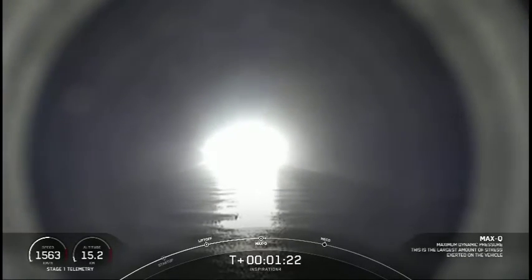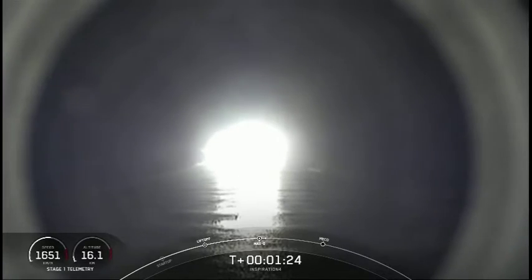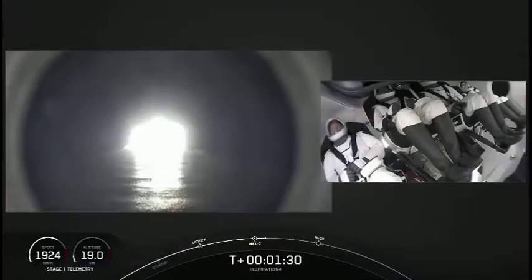Copy, we're throttled back up, and 1 Bravo, the call out from space. That's one of the abort sequences. That is a nominal call. Everything continues to be good. Looks like a smooth ride for the crew.